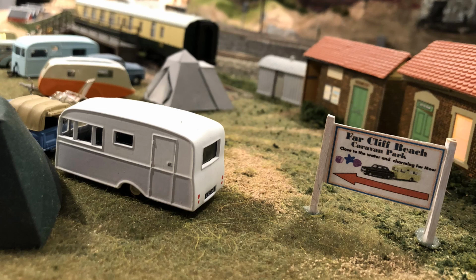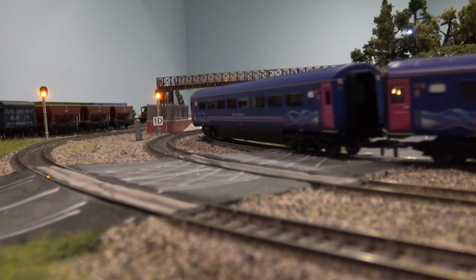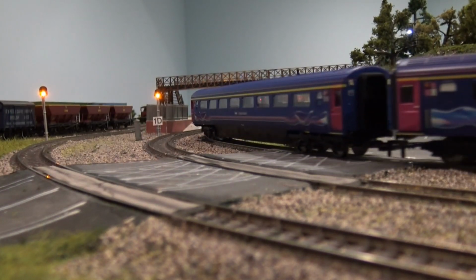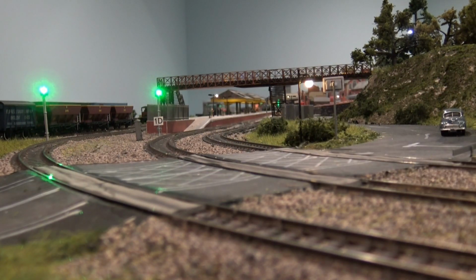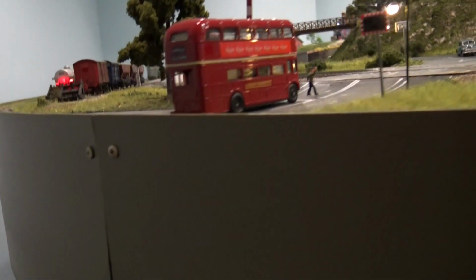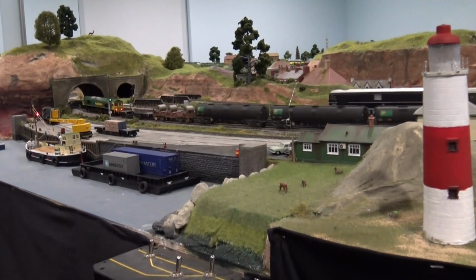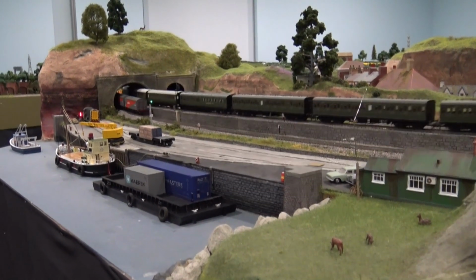Let's run some trains. I have the crossing turned off today. Tired of listening to bee-oo, bee-oo, bee-oo. Oh, the freight's beating the diesel. Can't have that.